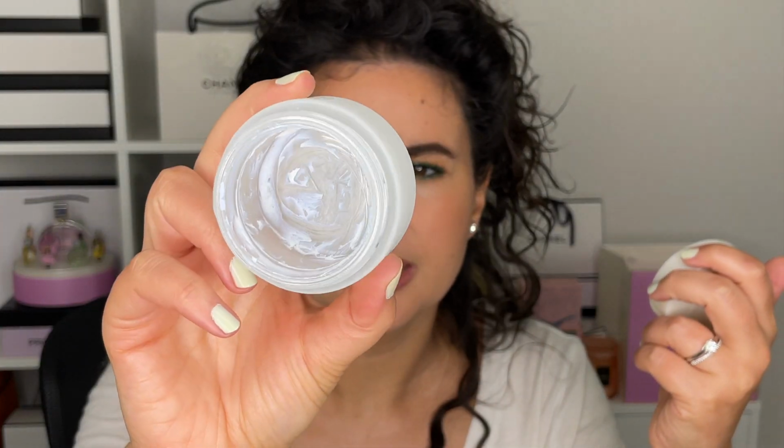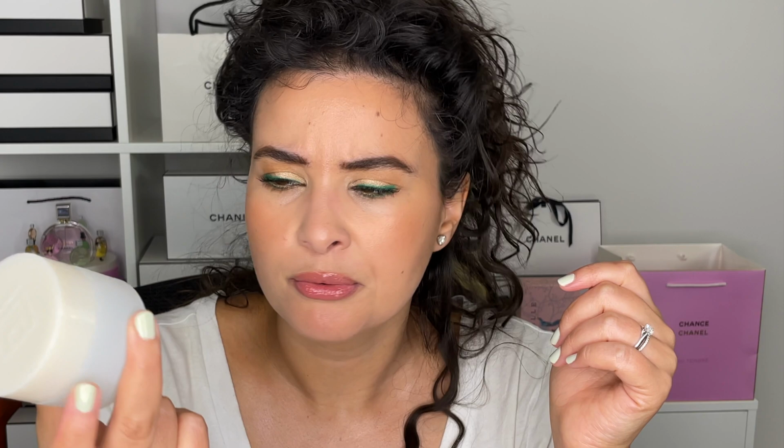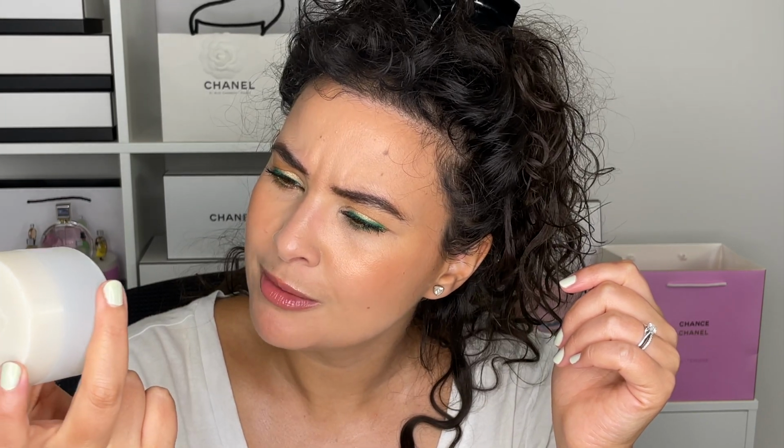I think I'm officially done now. There's really not much left. Maybe I can scrape another day. I think it's going to be in a luxury empties very soon. It took a few months to go through it. Maybe, yeah, several months maybe.